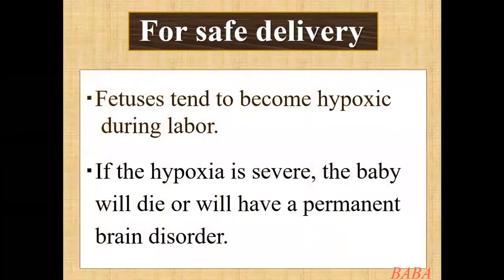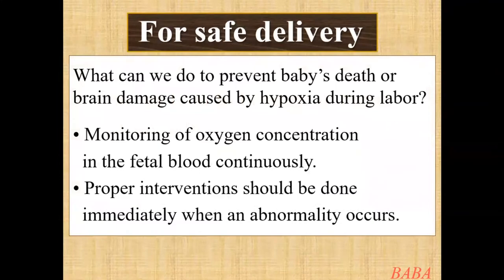The main point of my talk is safe delivery, or how to prevent brain damage during labor. As you know, fetuses tend to become hypoxic during labor. If the hypoxia is severe, the baby will die or will have a permanent brain disorder. What can we do to prevent a baby's death or brain damage caused by hypoxia during labor? First, monitoring of oxygen concentration in the fetal blood continuously, and proper interventions should be done immediately when an abnormality occurs.